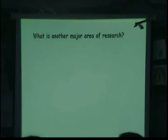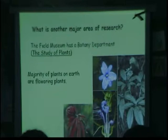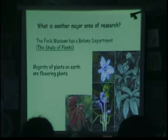So of course, another major area of research is botany, or the study of plants. The greatest diversity of plants on the planet is with the flowering plants, something like half a million different species. But there are also other very important plant groups out there.